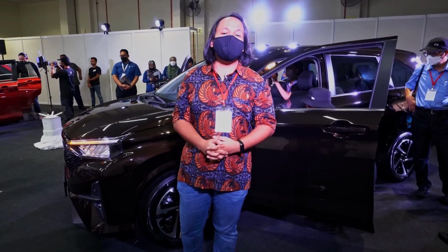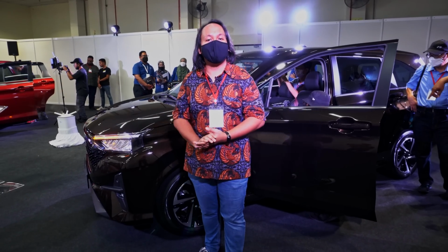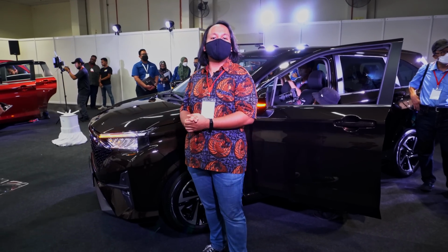What do you think about the new Perodua Alza? Let us know in the comment section below. In any case, that's been a very quick walk around of the new 2022 Perodua Alza.